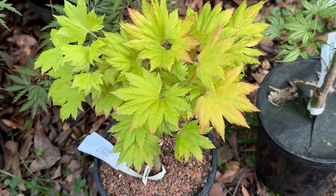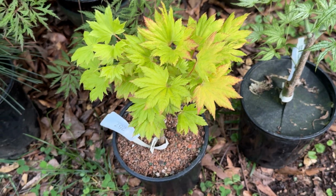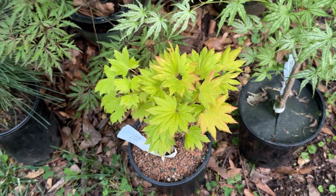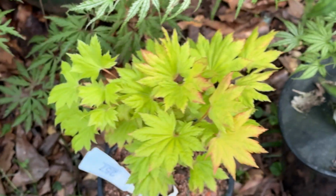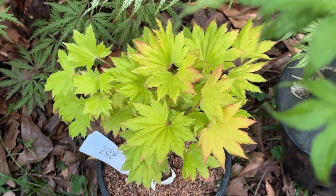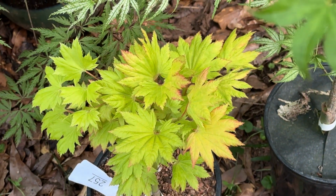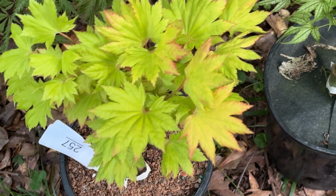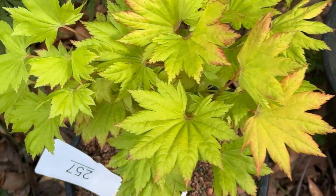And then this next one is Yellow Canary, and special thanks to Scott for getting one for me and saving one for me, because he was there very early for the opening of the gate. So this one is supposed to look kind of like an Orange Dream, but it's going to be stronger than Orange Dream, and also it will be more sun and heat tolerant. So it's pretty.